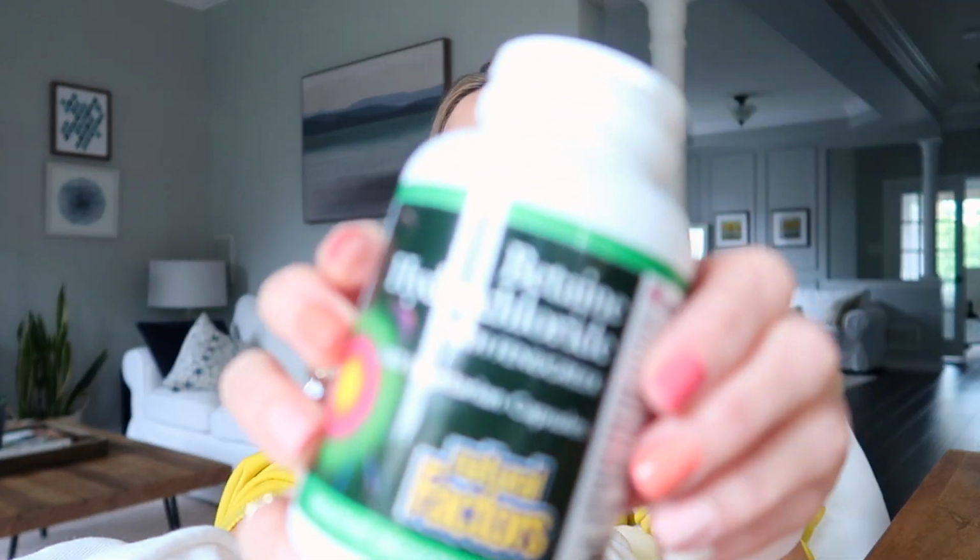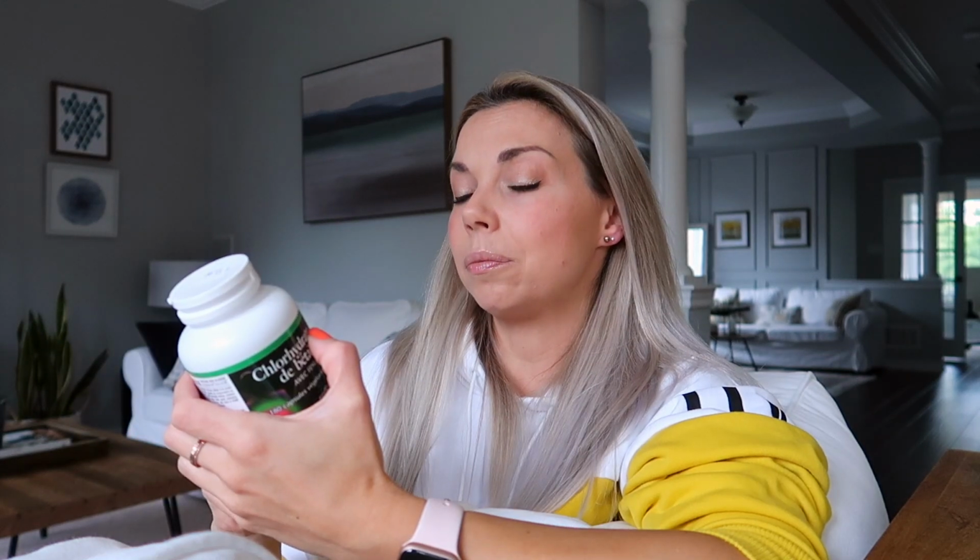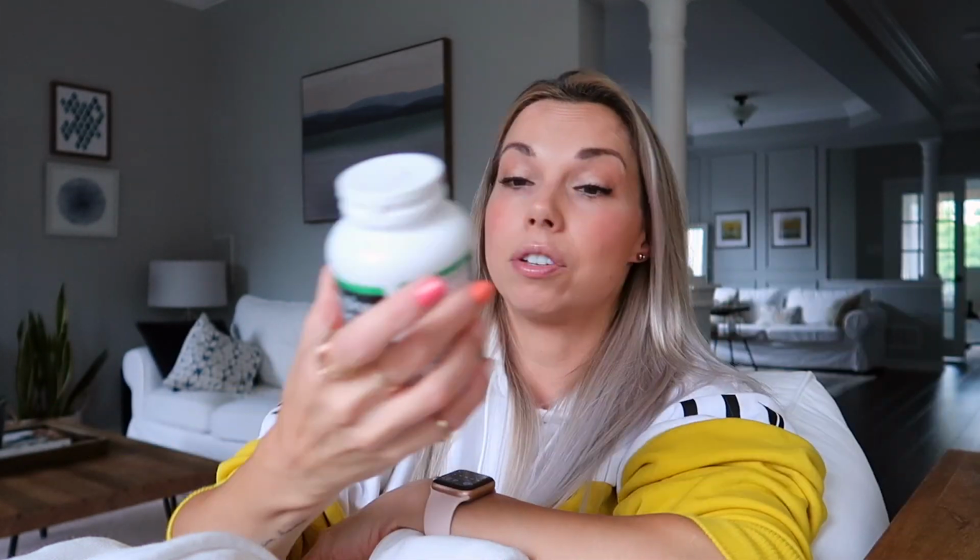Before I go into what I eat every day, I just want to share the biggest thing. I'm always talking about this on Instagram because it works huge for me. I've also tried other brands. This is HCl, betaine hydrochloride with fenugreek. It's vegetarian capsules, like a digestive enzyme. I've done some research, and what I believe, and I could be getting this wrong, is that it almost ups your stomach acid to help digest things. In a pinch I tried a different brand once, and it had mint in it, I think, instead of the fenugreek, and it really messed with my stomach. So I know that I need to do the Natural Factors one.